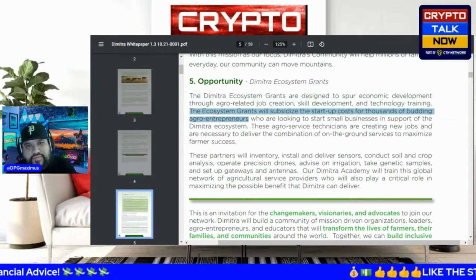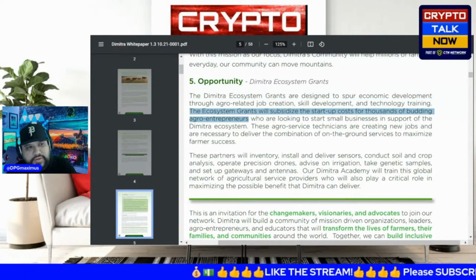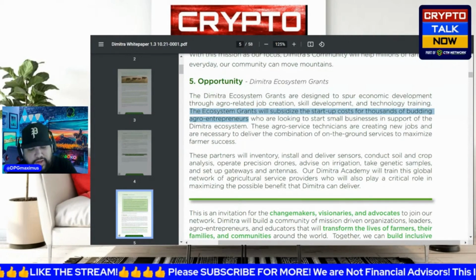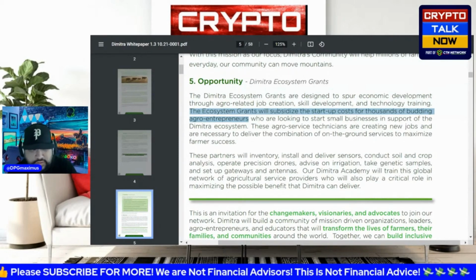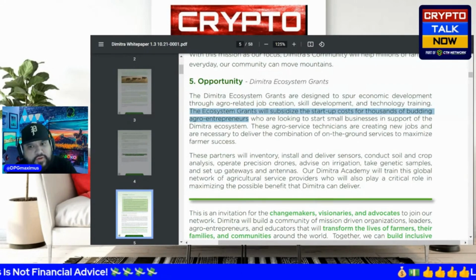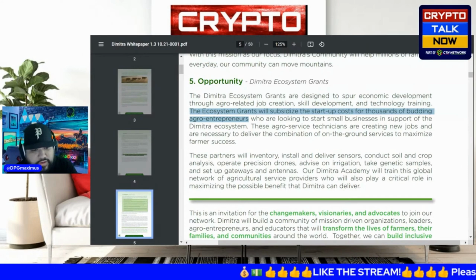Grants are the path forward for any particular project because it incentivizes projects to build on the platform. And then from there, whether it's with Jasmine or with Dimitra, they will handpick the ones that make the cut, right? And you're looking, of course, for ones that stand out. So that's a good thing, and I'm glad I'm pointing that out right here.